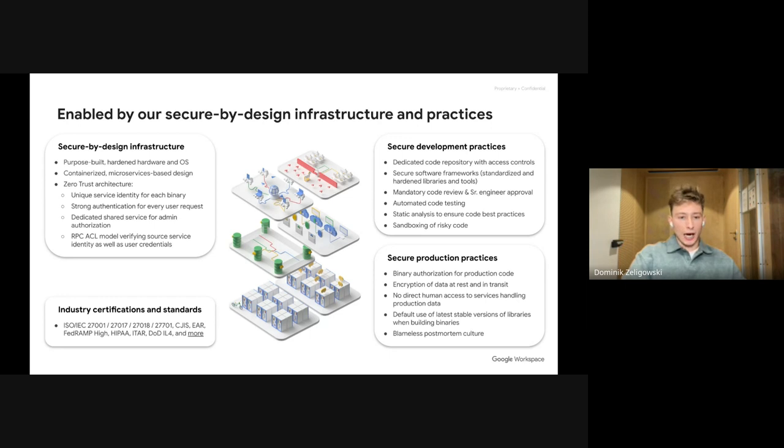Within the actual hardware itself, we implement various security tactics, but also when it comes to the development and deployment of new products, AI products, products being added into the Google Workspace tech stack, we make sure that there's no risky code and that it's sandboxed. We also make sure that the service level agreement is 99.9%, meaning Google Workspace will always be up for you, no matter what we're doing and what tools we're adding to it. And we obviously comply with all the secure production practices that you can imagine when it comes to deploying new features within Google Workspace.